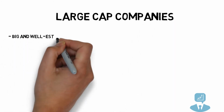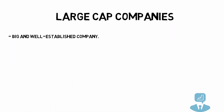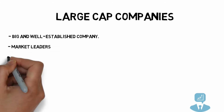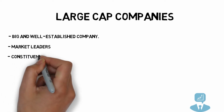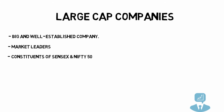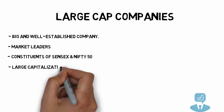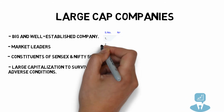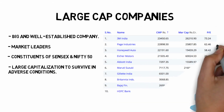Large cap companies are the big and well established companies. Most of the large cap companies are leaders in their sector and have a very huge market presence. Many of the large cap companies are also listed in Sensex 30 and Nifty 50. These companies have a very large market capitalization to survive adverse economic conditions and therefore may be comparatively safer to invest. Here are a few examples of large cap companies in India.